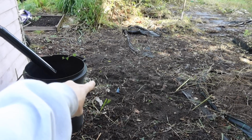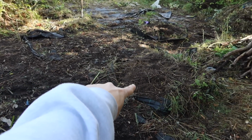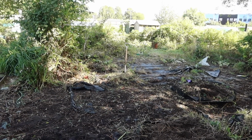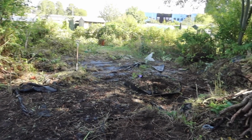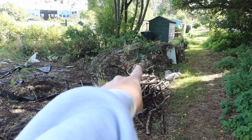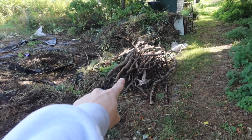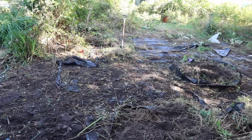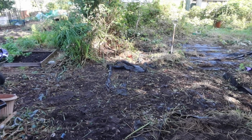But yeah, let me show you a little bit of what I've done today, because actually it's quite a lot and I'm quite proud of it. So all this here has been dug out, and then I've started digging out these horrible raised bed things here, and if you just look at the plot, it's looking so much clearer. That's my great big pile of stuff over there that I need to get rid of, and these are my little logs and trunks that I'm going to build stuff with, so it's looking really good. I'm really happy with it. That sounded very sarcastic. I am very happy with it.